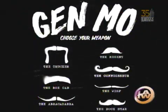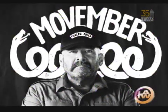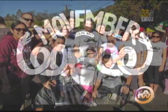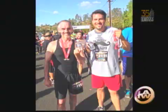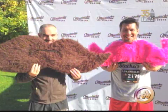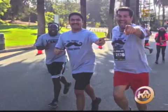Movember first started in Melbourne, Australia, where a mustache is called a mo. The movement has grown from 30 original participants, or mo bros, to more than a million globally. Councilmember Fuentes, his 7th District Stashers, and Councilmember Mitch O'Farrell took the Movember message to the streets when they took part in the Movember Mustache Dash at Elysian Park on November 17th.